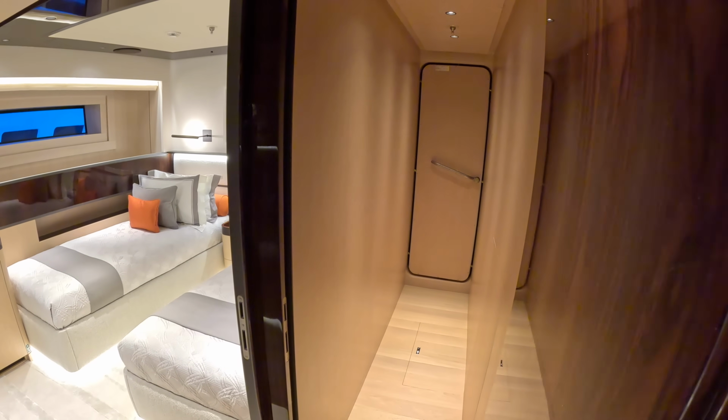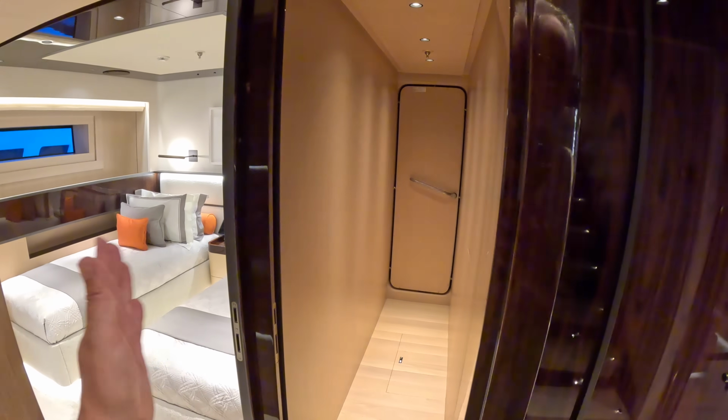Oh, that's through to the crew cabins. So the crew can come straight through and route through without going up and down the stairs if they're doing bed changes and that kind of thing. That's clever.